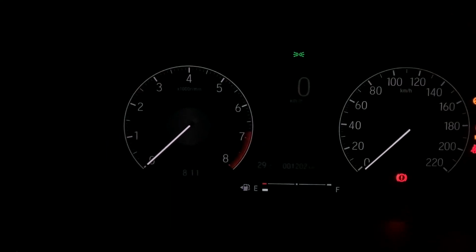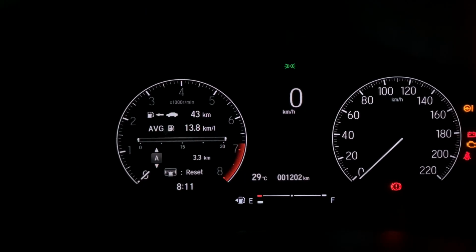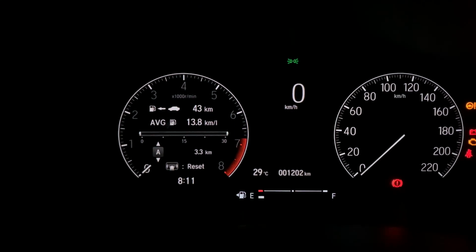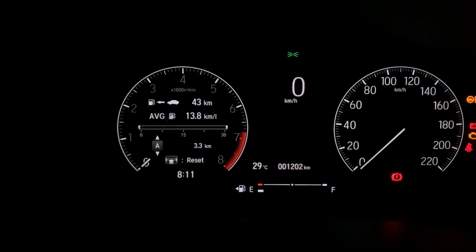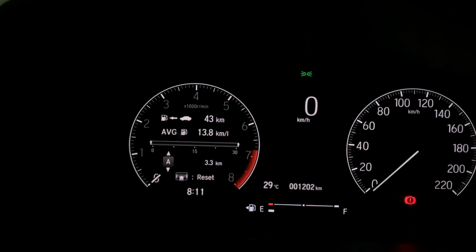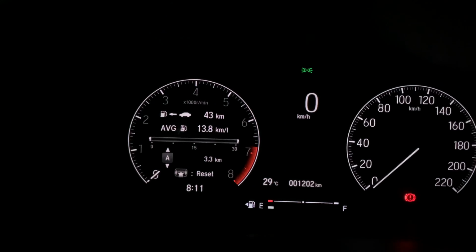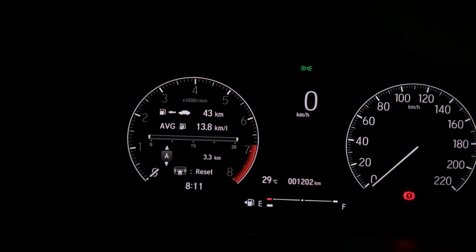So guys, we have reached home, and as you saw, we got about 13.8, I think, as we reached the parking. We'll be able to see that over here. Yeah, so we got about 13.8 in this short ride of 3.3 kilometers. So I think what we got from the Verna was 12.7, maybe. So similar mileage, just a difference of 1 kilometer per liter between both of them.